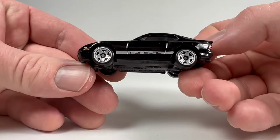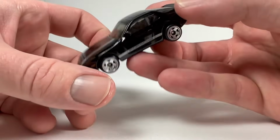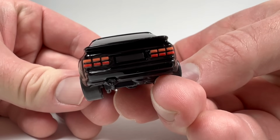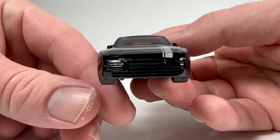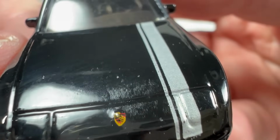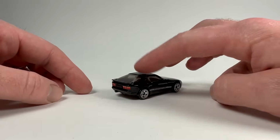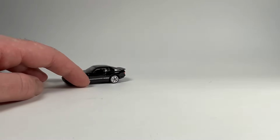But, I mean, you get full deco with these. Not full deco. I should say multi-surface tampo, because it's not full deco. It's actually tampos. It's not the kind of full deco wrap that you see on Hot Wheels Premium. So this is like a semi-premium release. But you do get the tampos on every surface. That little Porsche logo. Pretty decent. This is really nice. I really like it. I think it's very good looking. So, really cool. It's a nice looking Porsche right there.